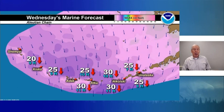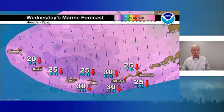And then for the Aleutian chain, real mixed bag in the circulation around that low pressure system. Whole gale force, 45 knots northwesterlies and seas 18 feet in the far western Aleutians. But then as you get further into the central and eastern Aleutians, winds are ranging about 20 to 25 knots, seas up to 9 feet on the Bering Sea side and up to 12 feet on the Pacific side. And then the northerlies take over on Wednesday. Northerly direction, all areas, winds ranging 25 all the way up to 30 knots. And then we've got seas 10 feet on the Bering Sea side and 11 feet on the Pacific side.